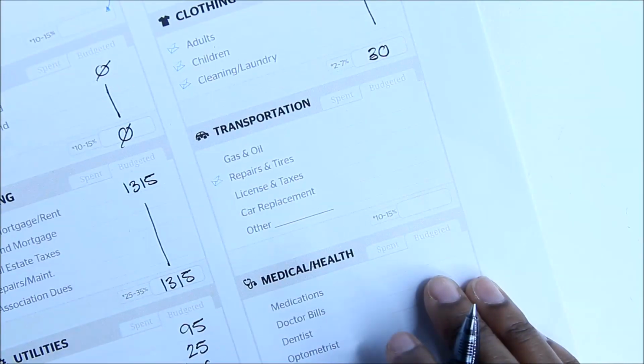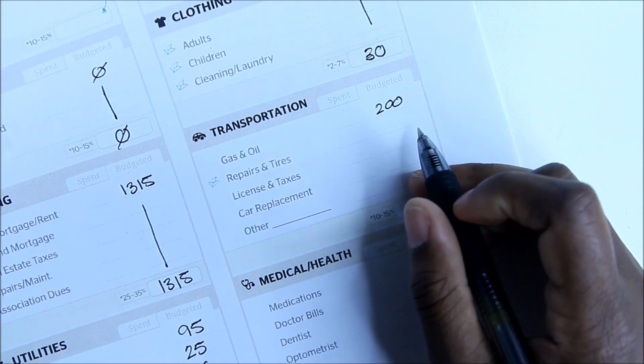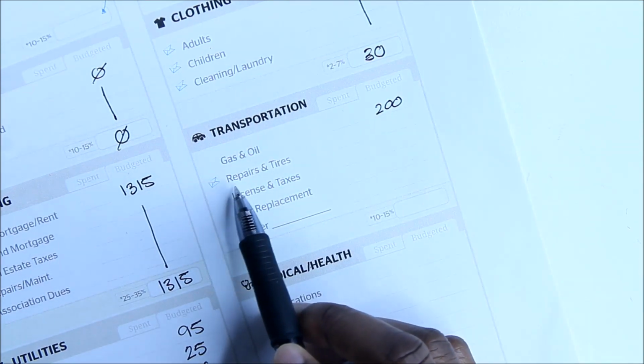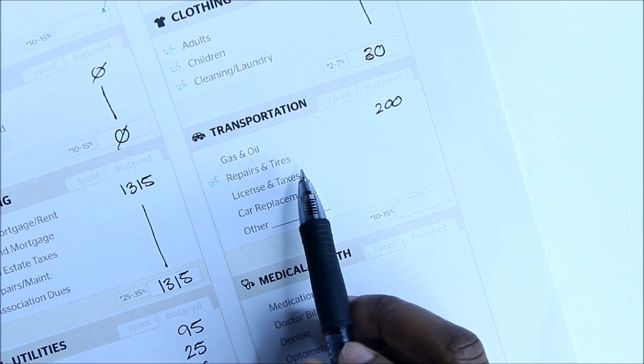The next one's going to be transportation, so gas and oil. Each month we budget $200 for gas. We do have a couple of sinking funds. So here we have a line item for repairs and tires, which we would use our car maintenance fund for.